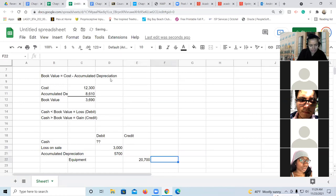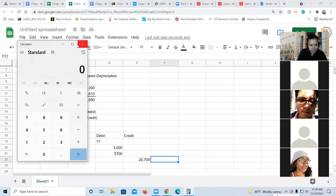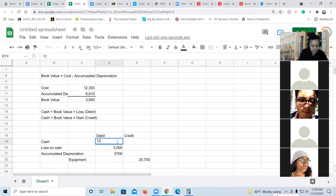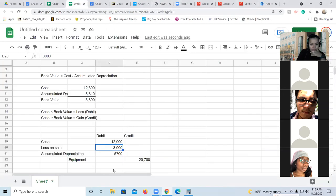So what you have to do now is try and calculate this number, right? So we go back to our calculator. You know that the credit side is bigger because there's a number missing here. So you're going to say 20,700 minus 5,700 minus 3,000, and the answer is 12,000. So 12,000 is the cash that was received. And I believe that it is in agreement with the answer, okay? So that's one way of figuring this out.